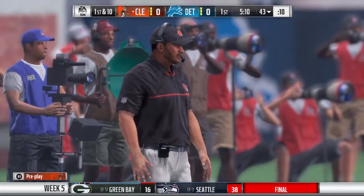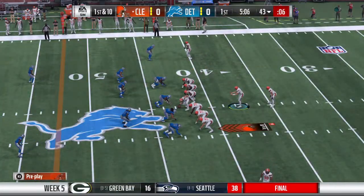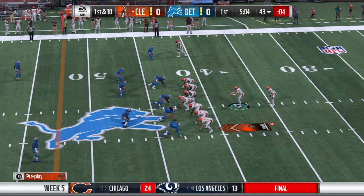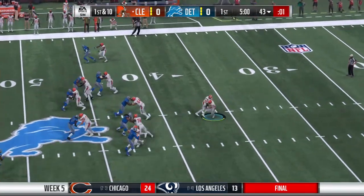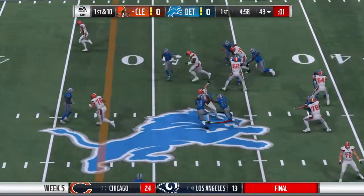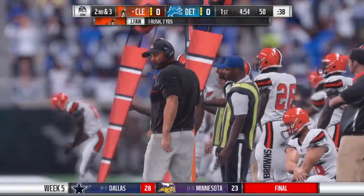Counting down toward the midway point in quarter 1. Play clock winding down. And a good burst there gets him 7 up to midfield.